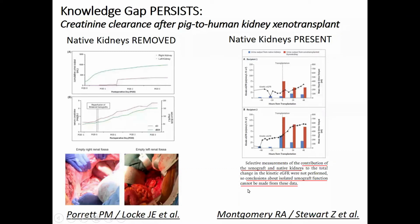Dr. Montgomery noted in the publication, as you can see from this direct quote, that it was difficult to interpret this experiment, and that conclusions about isolated xenograft function cannot be made from these data, specifically because the native kidneys were still present. So this is certainly suggestive that there was function of the xenotransplant, specifically creatinine clearance, as we saw in our model. But again, it's difficult to know exactly how much the xenotransplant in this setting contributed to creatinine clearance.